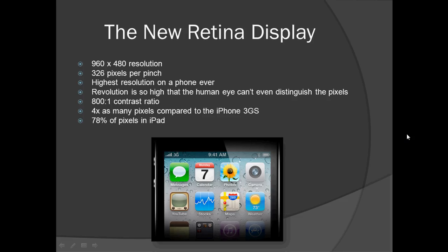The new Retina display is something else that Apple is highly praising. Now, this is the highest resolution display on a phone ever. It's 960 by 480 pixels and has 326 pixels per inch. The resolution is so high that the human eye can't even distinguish the pixels. The threshold, or the point where the eye can distinguish pixels, is 300. So when you look at this device, there are so many pixels your eye can't distinguish them, creating a clear, vivid picture where you can't see jagged lines and stuff.